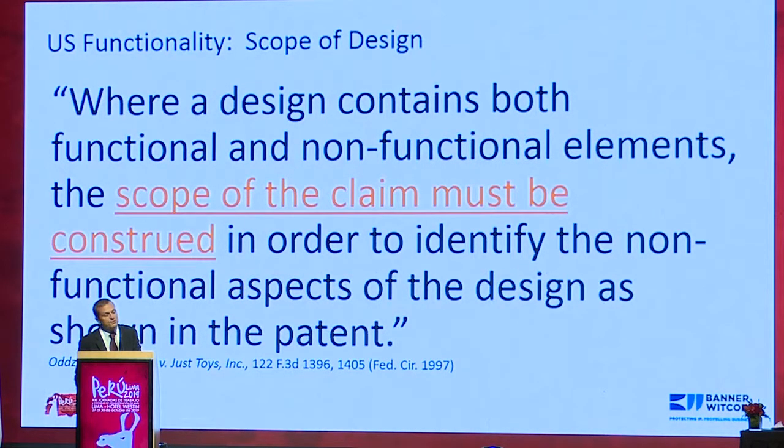What is interesting about that as well is that the court that modified the Supreme Court test was the Patent Court, which is actually beneath it. So you can argue, if you are being cynical, that they had no right to do that because the Patent Court cannot overrule the United States Supreme Court. But that's where we are with the law.